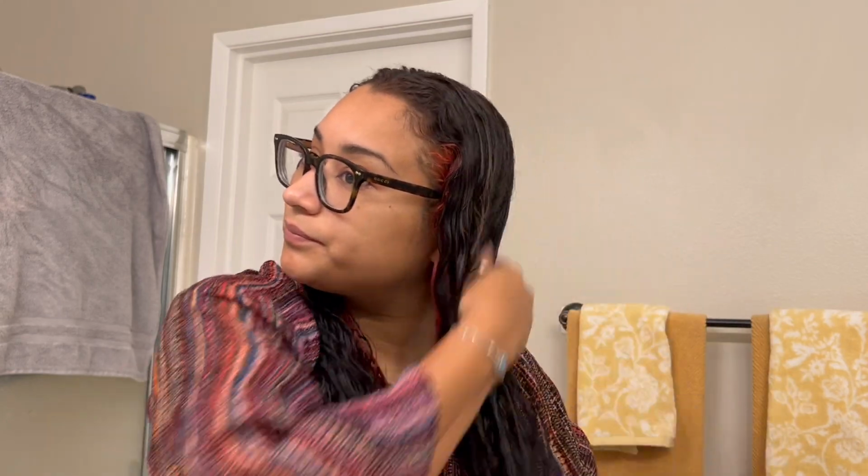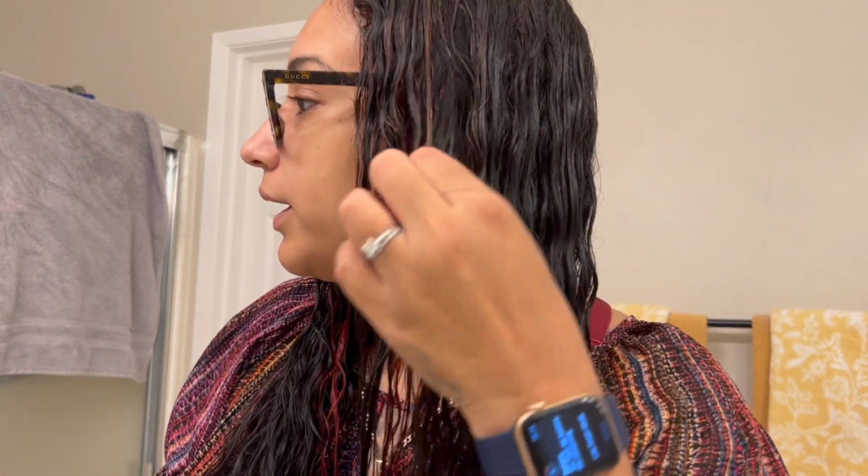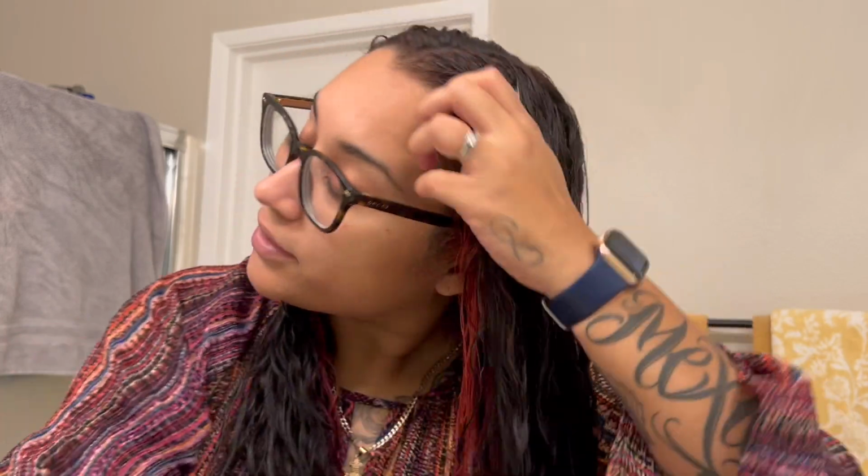So I'm just gonna do it like kind of like the colors. I don't know if you guys see kind of like the highlights that are around here. My hair's too dark. I wanna try to go like a light medium brown, with a few highlights. Not like an ashy brown. We'll see.